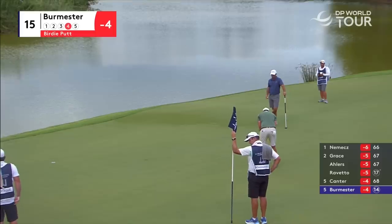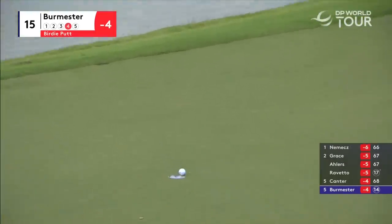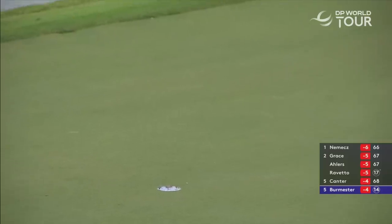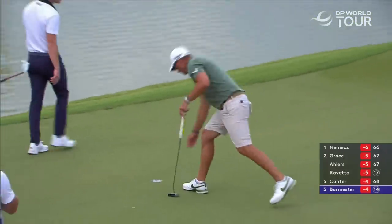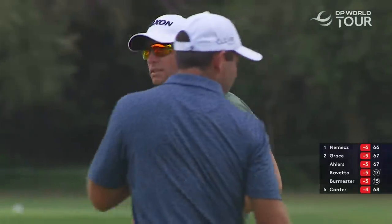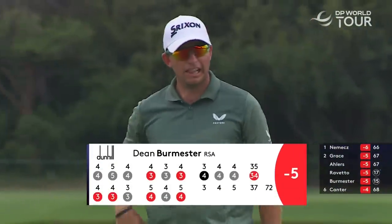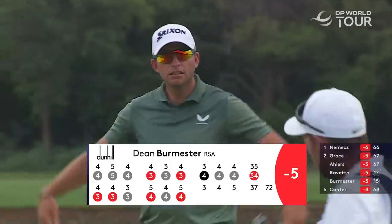Up on the green with Dean Burmester for his birdie. Beautifully held. Missed a couple of short ones, but that does make up for one of those at least. He had his dad there last week, who's now gone back home to Zim, and he's got his mom here this week.